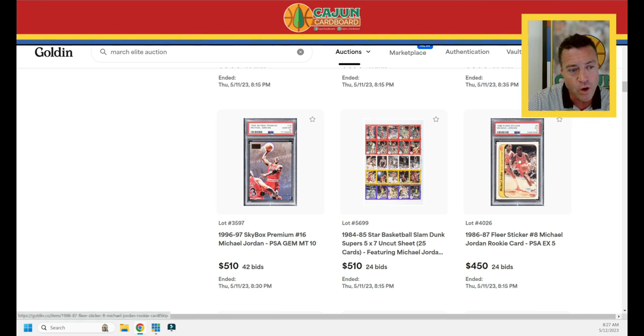Jordan sticker, rookie sticker, PSA 5, good looking 5 from what I can see. I haven't looked in detail. I'm not going to click it and zoom in. As always, Otis Birdsong ushering Jordan to his left hand down the baseline, where he'll probably yoke it right on Otis Birdsong's mouth.